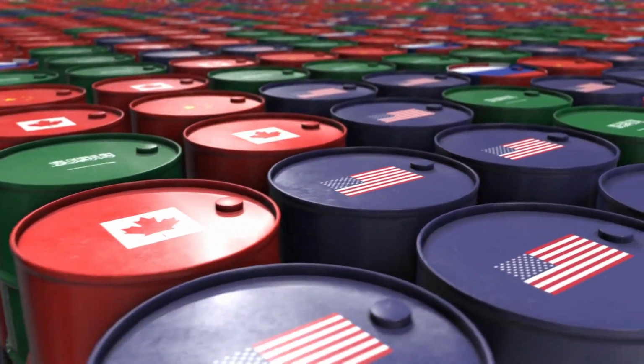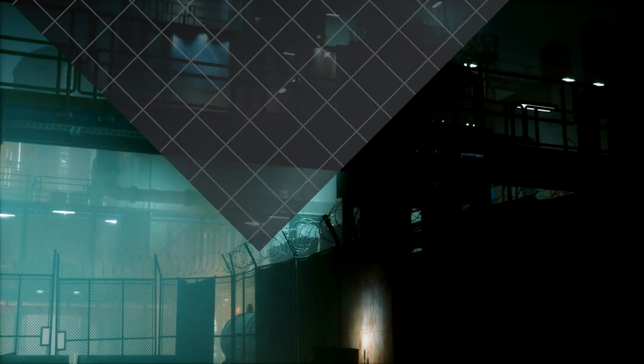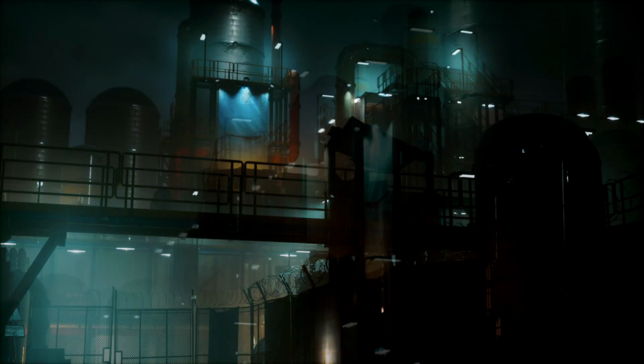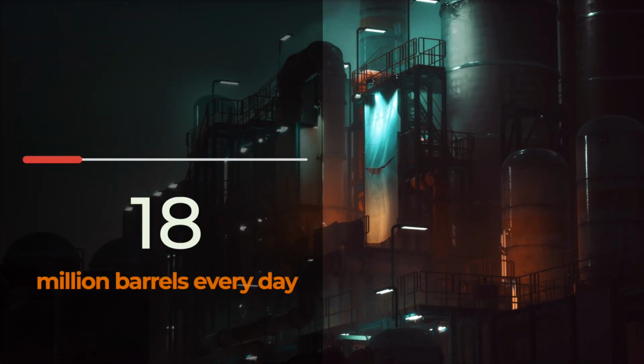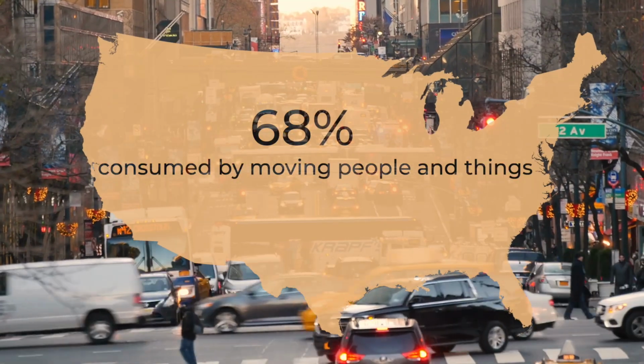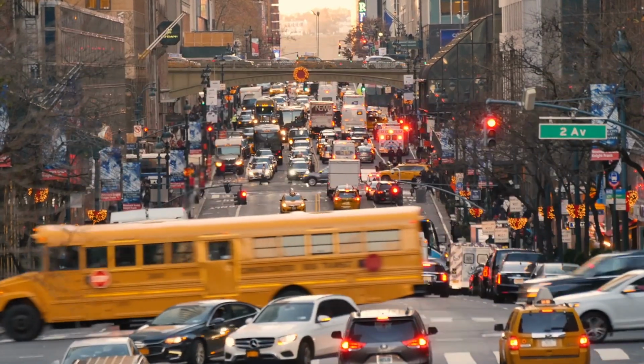Crude oil is refined into petroleum products for many uses, and in 2019, the United States consumed 7.5 billion barrels of crude oil. That's nearly 21 million barrels every day. More than 2/3, or 68%, of all petroleum in the United States is consumed by moving people or things from point A to point B.